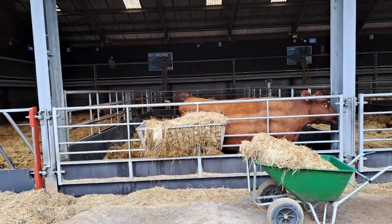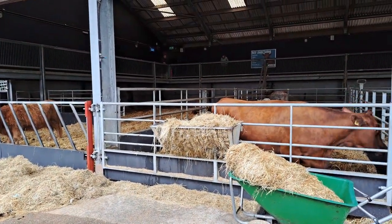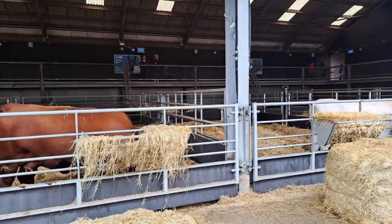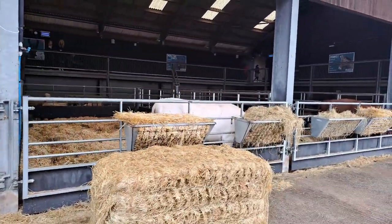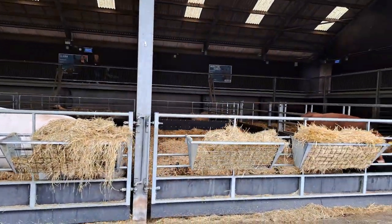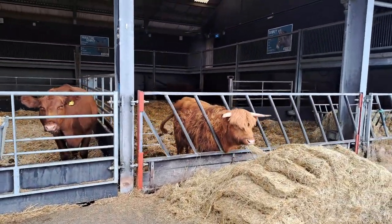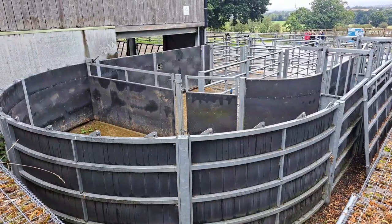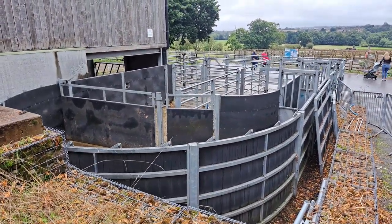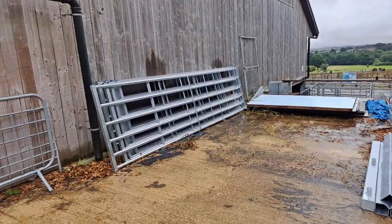Here we are in the beast enclosure. That's the handling system for the cattle. Looks like there's a lot of development going on. There's loads of new gates everywhere and posts and things. Looks like they're designing something new.